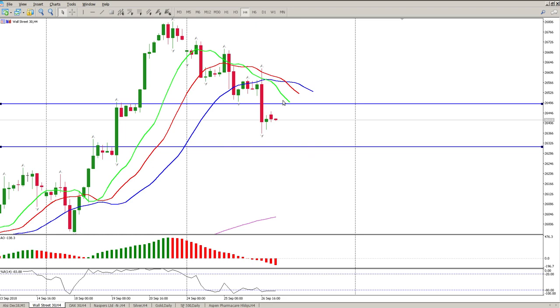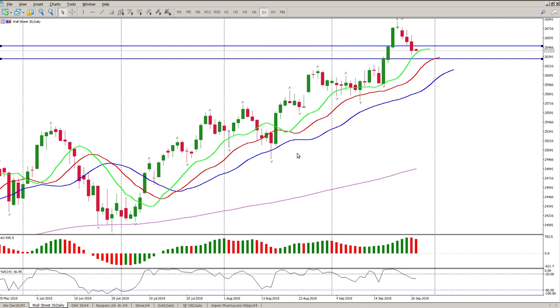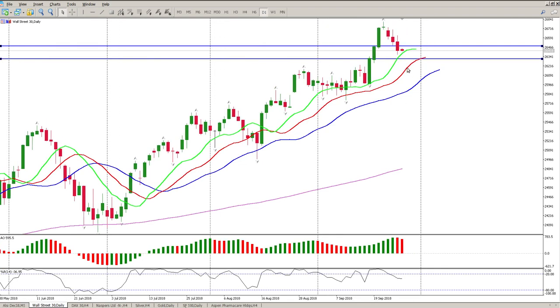I'm still of the opinion that we're in an uptrend, so I'm looking at the daily, and whatever pullback we do get is pretty much where I'm looking to get in. For me, I'm still looking around this area of 26,200. That would be a nice retest of this previous breakout, and the oscillators will line up at the same time as well.